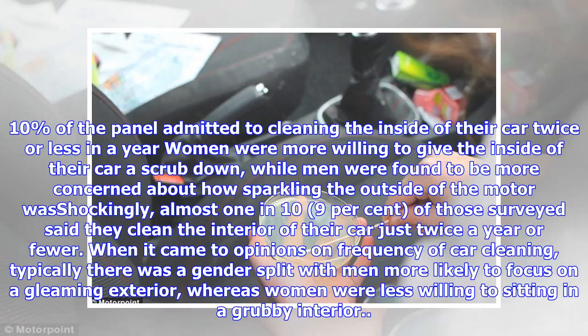Shockingly, almost 1 in 10, 9% of those surveyed said they clean the interior of their car just twice a year or fewer. When it came to opinions on frequency of car cleaning, typically there was a gender split, with men more likely to focus on a gleaming exterior, whereas women were less willing to sit in a grubby interior.